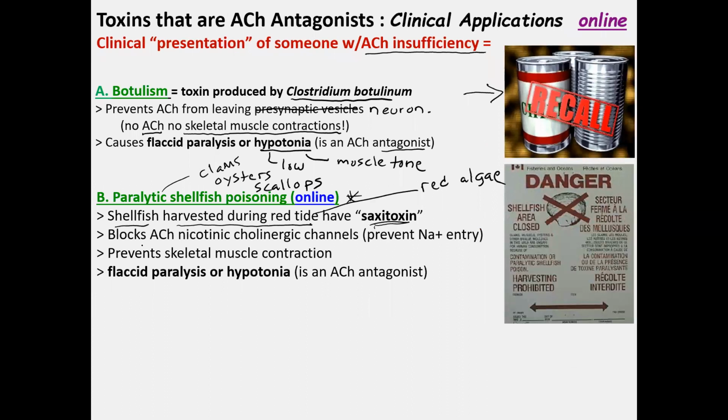It also blocks acetylcholine nicotinic cholinergic channels. All right. It prevents sodium entry. So it's not blocking release of acetylcholine, not like botulism. Acetylcholine's being released, but you're blocking the receptor, the ion channel, classic blocker. All right. So skeletal muscles can't contract because the receptor, the channels are being blocked. So it causes hypotonia, also an acetylcholine blocker. And yes, you could die from this. All right. Especially people who are really young, really old, or whose immune system is not quite a healthy adult might be okay.